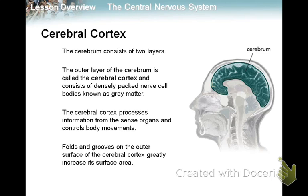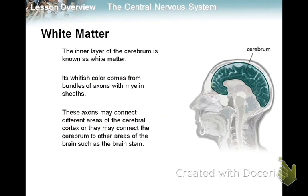The cerebrum has 2 layers. The outer layer is called the cerebral cortex, and this is packed with what's called gray matter. It processes information from sense organs and controls body movements. Folds and grooves, called sulci, S-U-L-C-I, increase the surface area, and so increase the amount of brain there actually is.